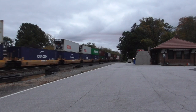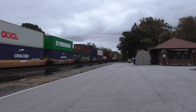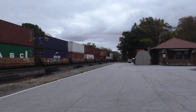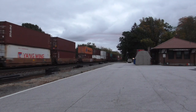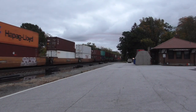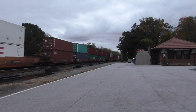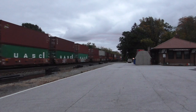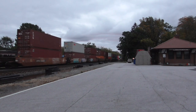This intermodal had to stop because 326 was on the main, and the eastbound NS that we had kept stopping on the other track, and then the intermodal, that 326 that was on the Chicago line, now on the Grand Rapids, was on the same track as this intermodal westbound. But now we're good. This westbound has a signal.